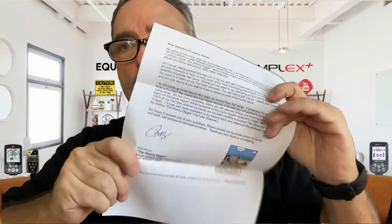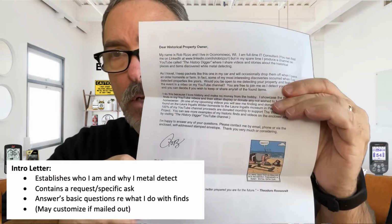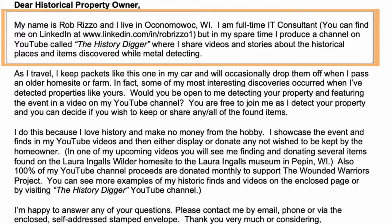Okay, so property owner opens this up and they see a letter. And I'm going to talk about this letter here. I'm going to put it up on the screen so you can take a look at it. And first of all, these are my words. I've tweaked this. I continue to change this. This might not be the right thing for you, but I start with a generic introduction. Dear historical property owner, here's who I am. Here's where I live. Now notice what I have in the first sentence here.